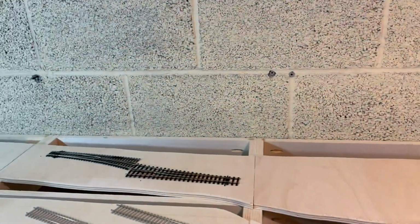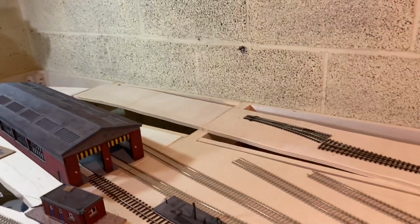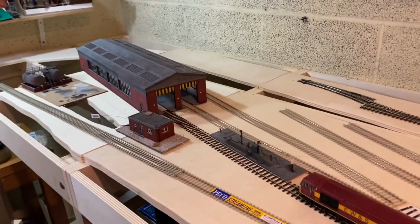The curve that runs around the back here will be a lot less than that. It will be quite a smooth curve and will be partly hidden, as you can see, by the shed.